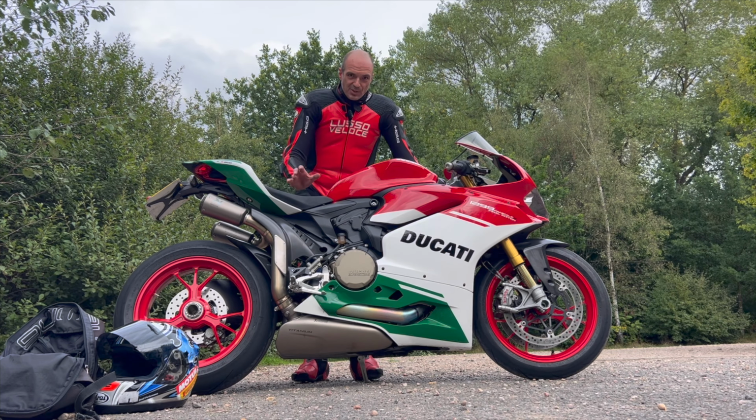The power pulls off the bottom. You can ride it slowly, you can ride it quickly. It turns very easily, it's slim, it's light, just feels good. It's everything you want from a superbike, really. And, you know, I've really, really enjoyed just doing a few miles on it today. I'll show you around the bike.